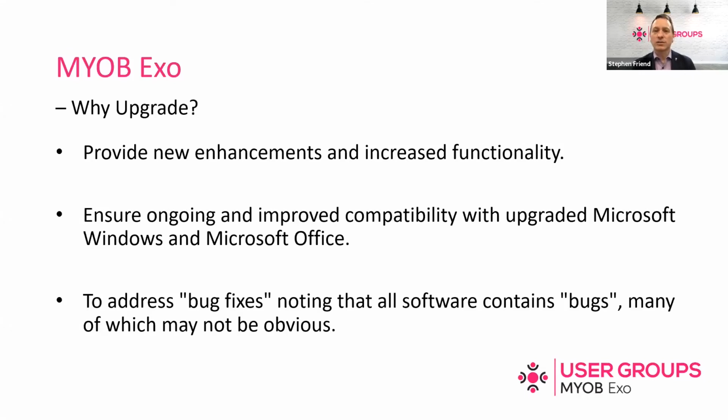Of course, another reason to continue with Exo upgrades is to ensure that we've got ongoing and improved compatibility with Microsoft. As a Windows application, Exo is very much dependent upon your Windows version, your Office versions, your server versions. And in order to stay current, we need to ensure that as your IT platform goes through upgrades, the version of Exo that you're running actually supports those. You'd be surprised the number of times that we come in on a Monday morning and get a call from a client whose IT department has suddenly upgraded the entire organization to a new version of Office 365 over the weekend, and then they find that they can't email invoices all of a sudden, or they update versions of Windows or embrace new patches and see issues with integration with Exo.